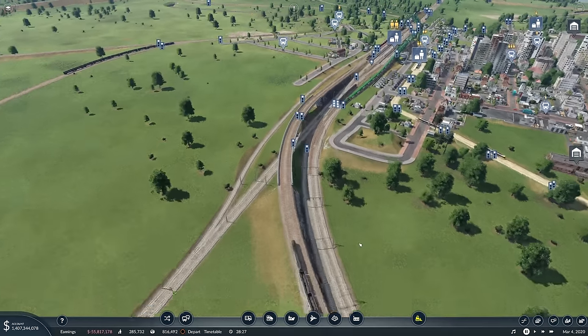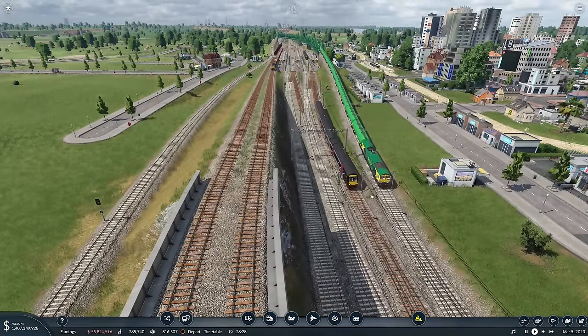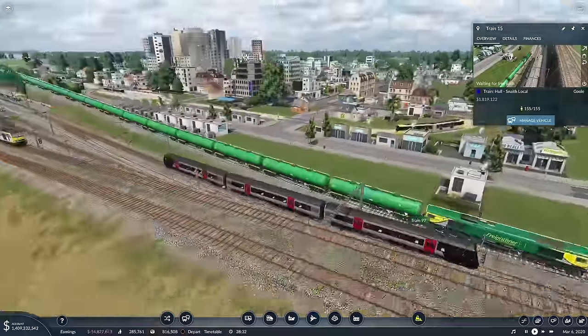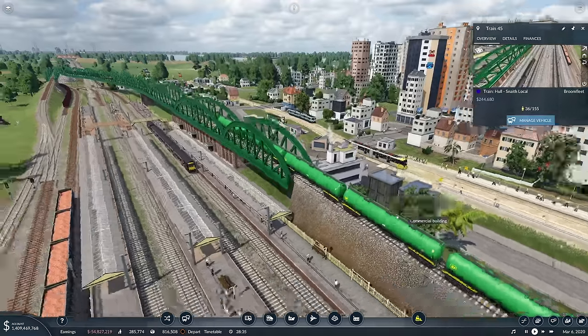Right, so if we delete that, then this chap's going to set off. And this guy can go as well. Go on. Off you pop. I mean, look, this isn't good. There's another one here.